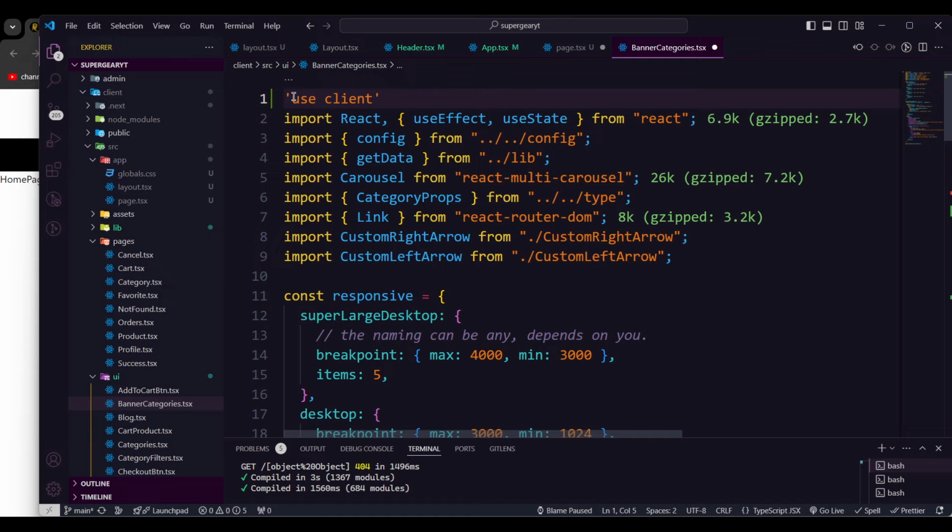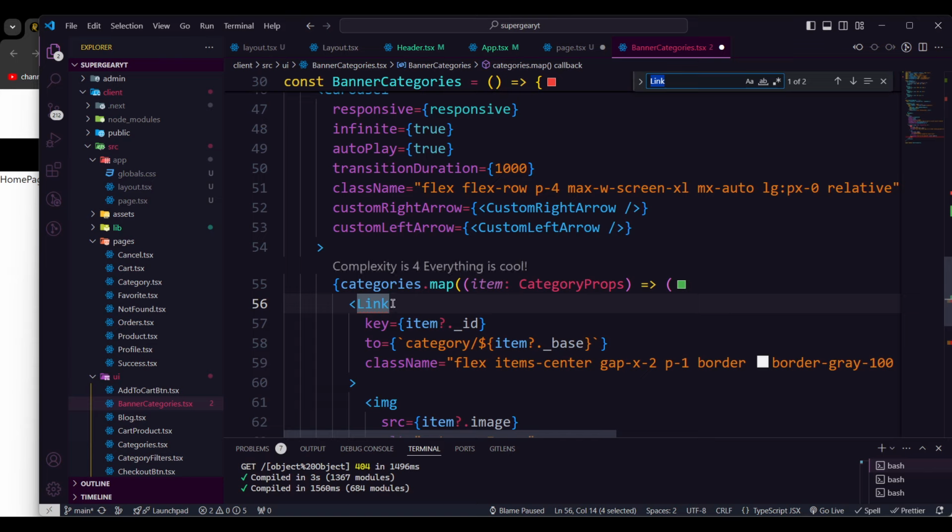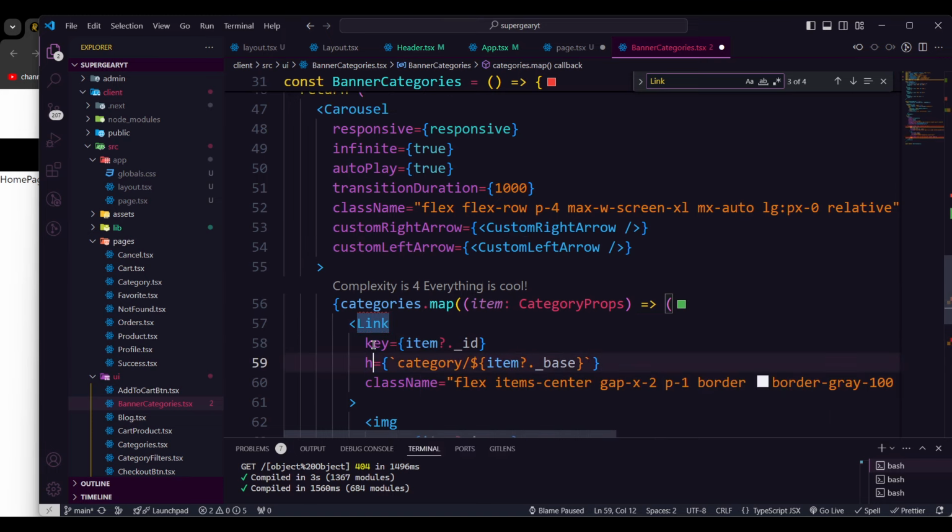So right now I will just go with use client for the full component. Later I'm going to show you how you can make only the client side component, which is just the portion you require, not the entire application. And as you see, we use that link from DOM. So I'm going to search for link, and that link needs to be imported from next/link, and it will also have that href.